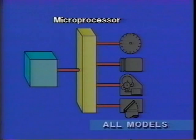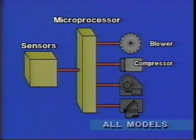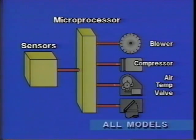A microprocessor is used to automatically adjust interior temperature. The microprocessor gathers information from various sensors. The microprocessor then uses this information to control blower speed, compressor engagement, output air temperature, and to direct air delivery to the vents.